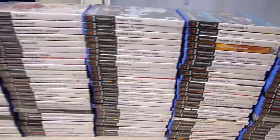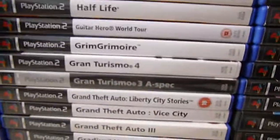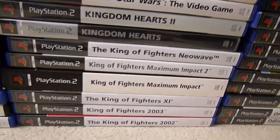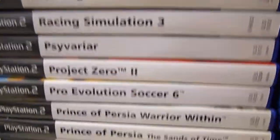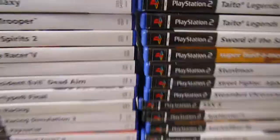So, all in all, it's got a fantastic software library, the PS2. The machine itself, well, it was hyped beyond belief before its release, and it had a lot to live up to. And it took a while to get off the ground, in my opinion, but all in all, it's finally made it into the greatest consoles of all time.